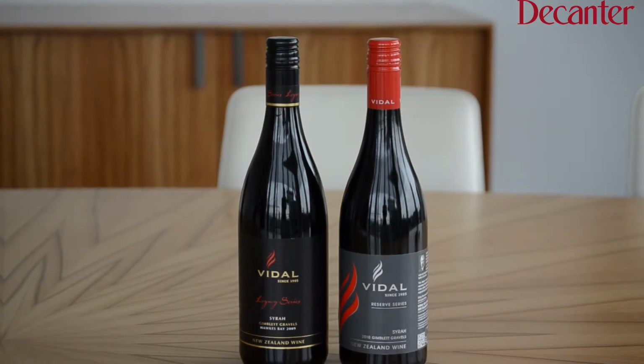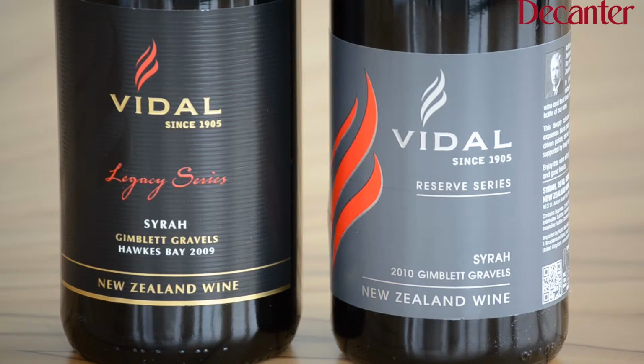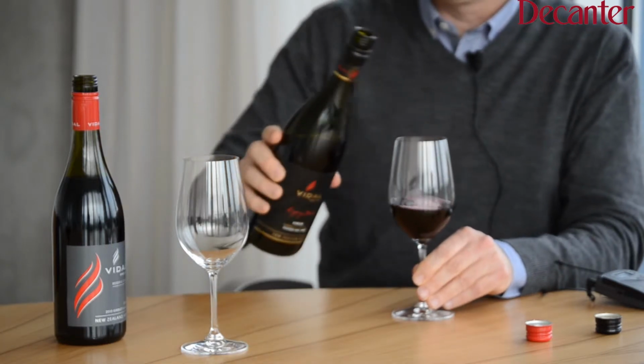Basically, we've got three tiers within our company. We have the white series, and then a reserve series, which is actually our mid-tier, and then we have a legacy wine, the legacy series, which is our top tier. So this first wine is a 2010 reserve series Syrah from the Gimlet Gravels.